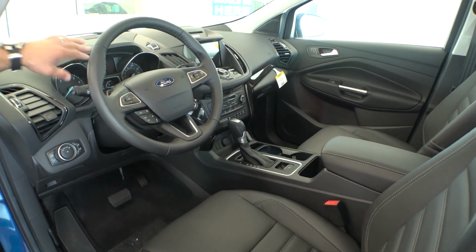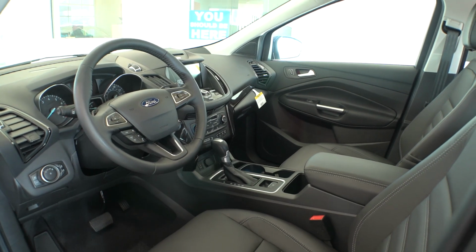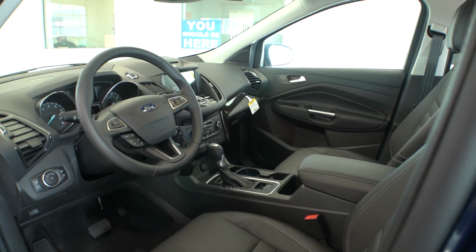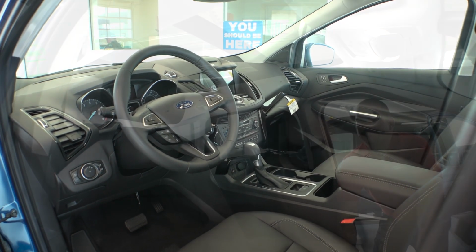Forward controls here for our left side LCD screen, and our right side Sync 3 screen that's going to be 8.4 inches for you is going to be controlled from the left side or the right side of this monitor and by voice. So we'll go over a few interior features here in just a few minutes.